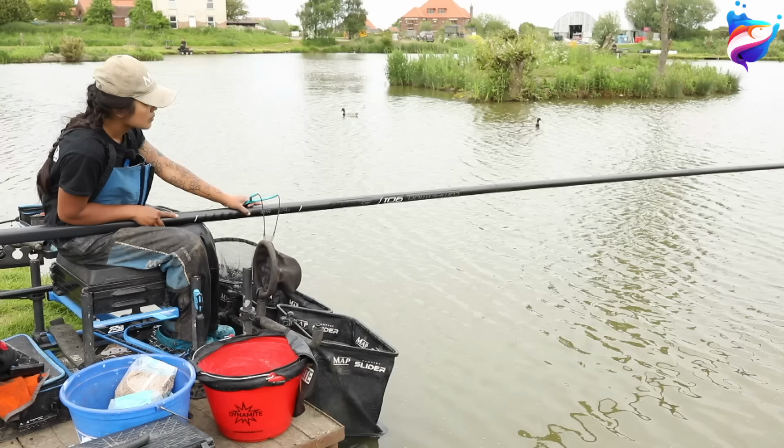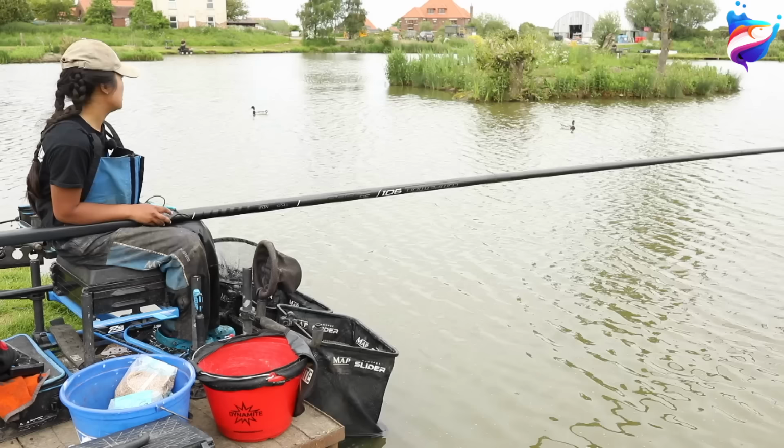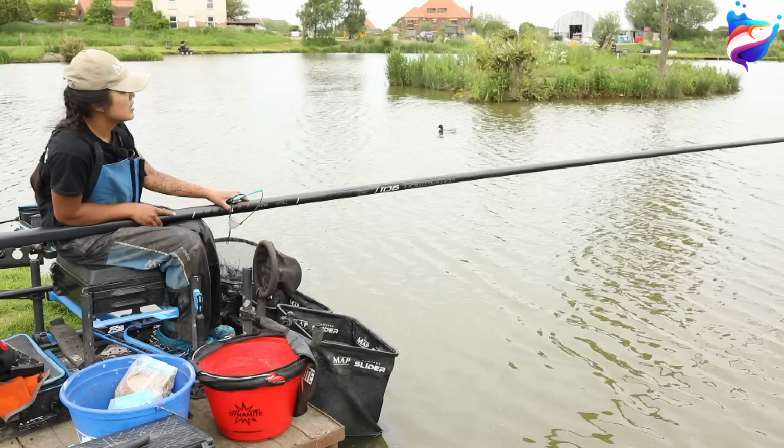Because it was really fast, this line, but they've just backed off of it. But I have caught probably 6 really shallow. When I say really shallow, I mean like 3 inches under the surface shallow. Yeah, they're swimming out my peg, but they're still going to disturb the rest of them.